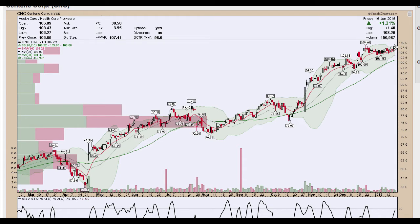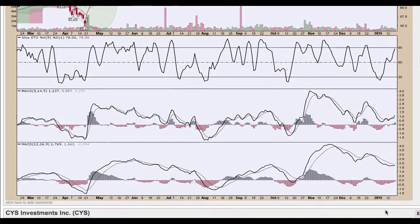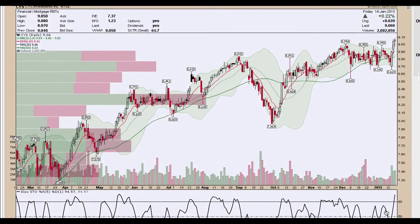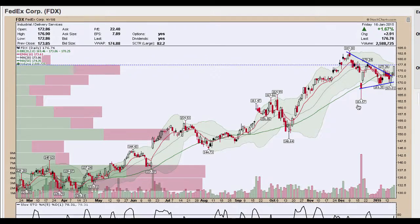A break above this level looks to be in the cards. 50-period moving average moving higher. We have the 10 and the 20 moving higher as well. Slow stochastic is pointing higher. We got a MACD cross last week, and the longer duration 12-26 is moving higher as well. CYS, mortgage REITs, nice Bollinger Band squeeze, popping higher on lower bond yields.